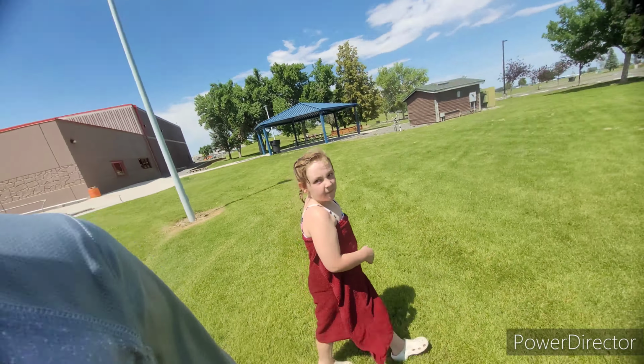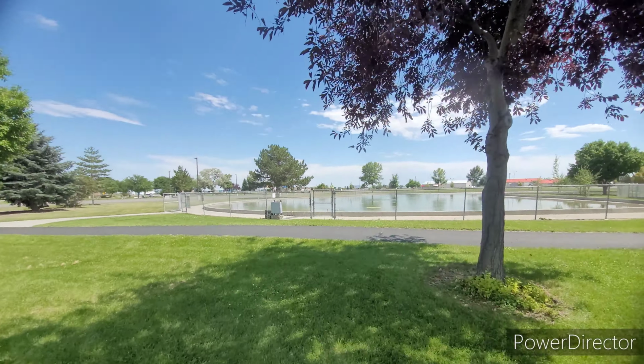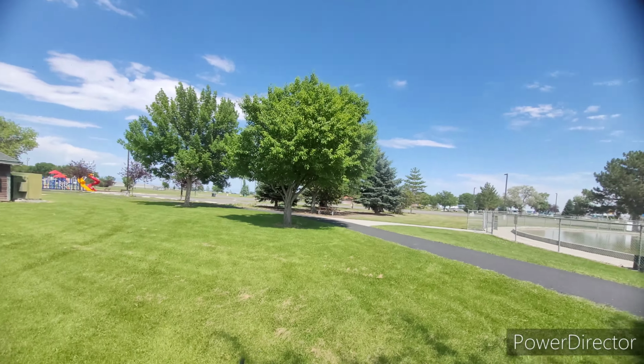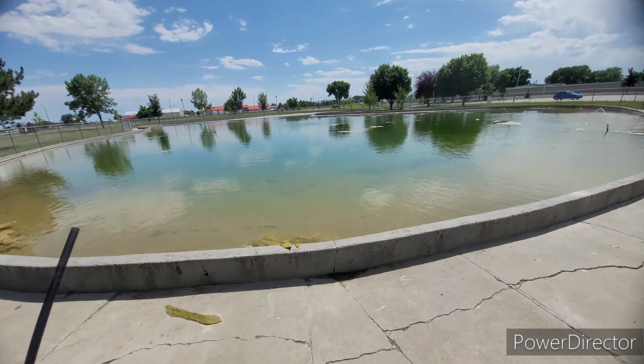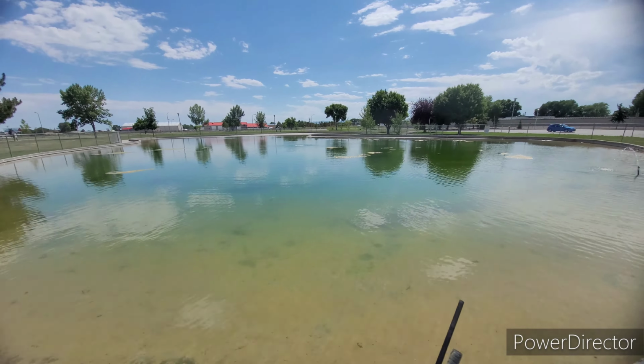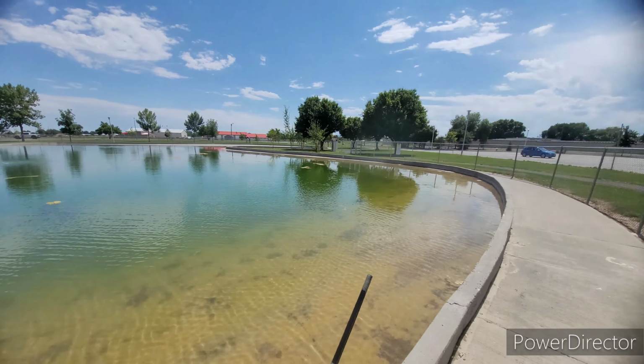Hi guys, I just finished swimming. I have a new shirt. Tori's gonna go fishing. I might go fishing here and there. Looks like everyone left. Where? Oh yeah. Alright. This part right here is pretty cool. So we're gonna be over here again and we're just gonna see if she can catch a fish.